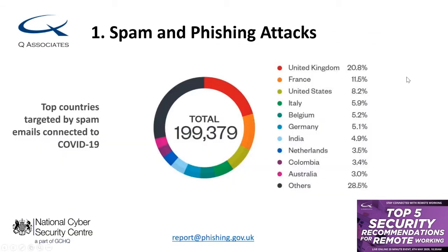So we can see here some figures on who's being attacked by country, and for some reason the UK is the most attacked country at the moment for these COVID-19 type spam attacks. In response to that, GCHQ has set up a dedicated email reporting address here, so any spam and phishing attacks can be reported to this email address.